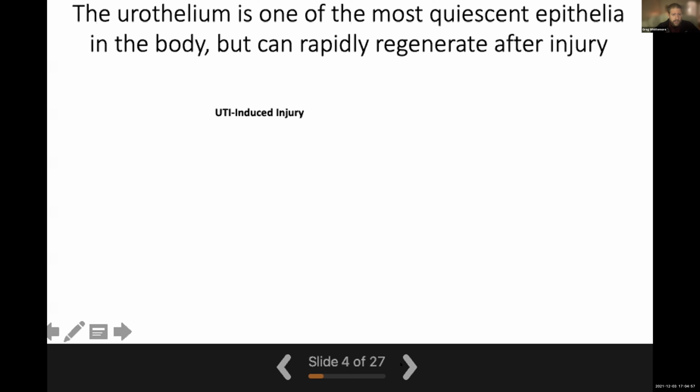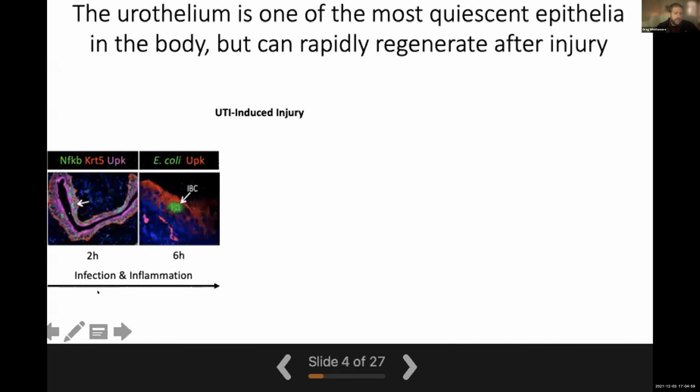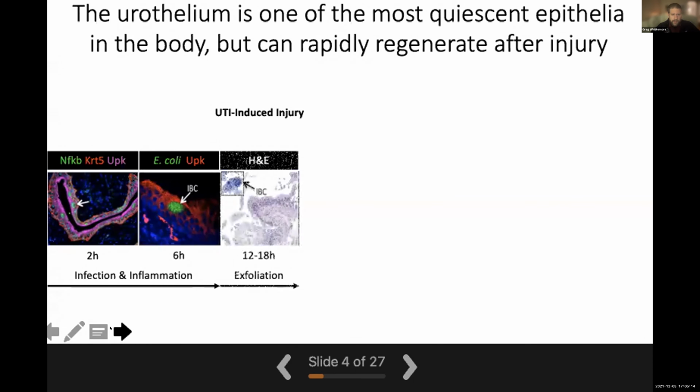Looking at a UTI model of injury, you see at 2 hours that inflammation is up, based on the overexpression of NF-kappa B. And then you can actually see the infection of the superficial cells, as you can see with these GFP-labeled E. coli. Then by 12 to 18 hours, you have a rapid exfoliation. You can actually see some denuded submucosa here. You can also see, again, an infected superficial cell.